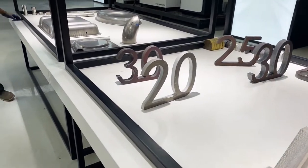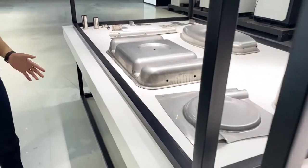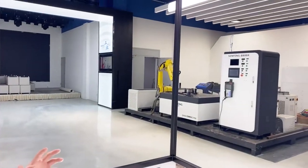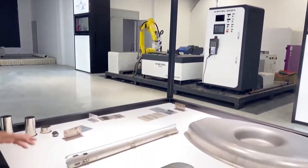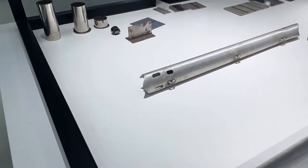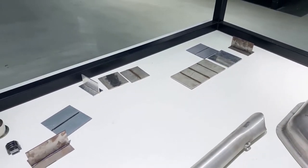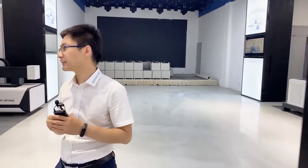Our engineer here is discussing some robot cutting samples like this one. We use the robot system like that to cut these different shapes of samples. And actually with the robot cutting system, we can achieve laser cutting, laser welding, laser marking, and laser cleaning in a workflow to achieve high efficiency in the factory.